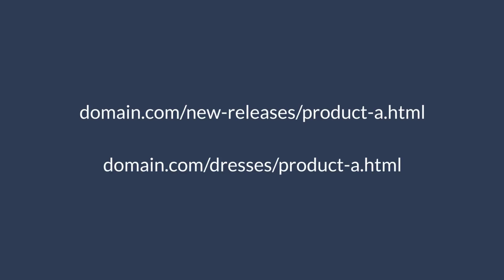There are other kinds of duplicate content issues. A common one you'll see on e-commerce sites is having the exact same product page within different categories. For example, you might have a URL that looks like this, which is in your new releases section. But that same product might fall into your dresses category, creating two identical pages. In this case, you could either use the canonical tag, or if it's no longer relevant, you can delete the page and redirect it to the correct URL.